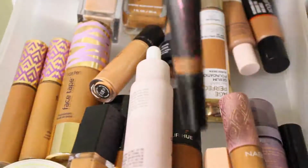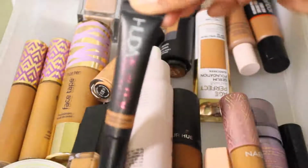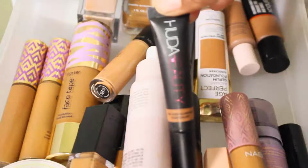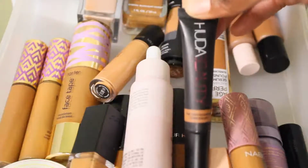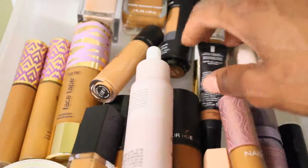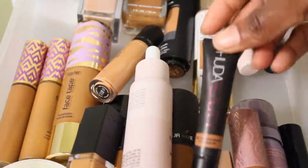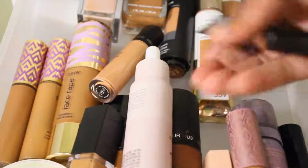I'm not that fond of this Huda Beauty concealer, actually, with the metal tip or whatever. I feel like the color is a little too close to my skin tone. It doesn't give me the right amount of highlight, so I think I might actually go ahead and let go of this one. But at the same time, I feel like it'd be good for spot treating, just because it's such a full coverage concealer, and y'all know how Huda is about full coverage. She's a full coverage queen, so I'm going to keep that.